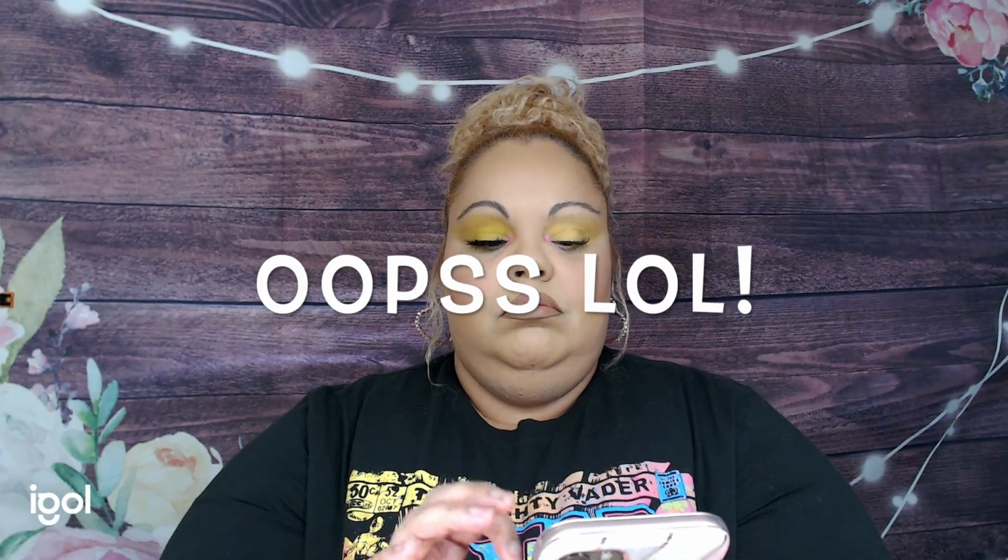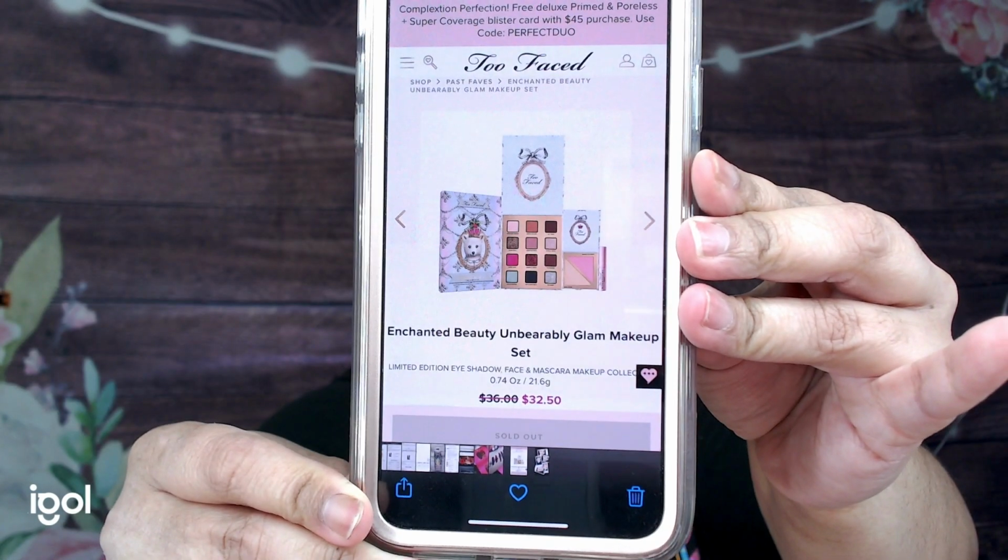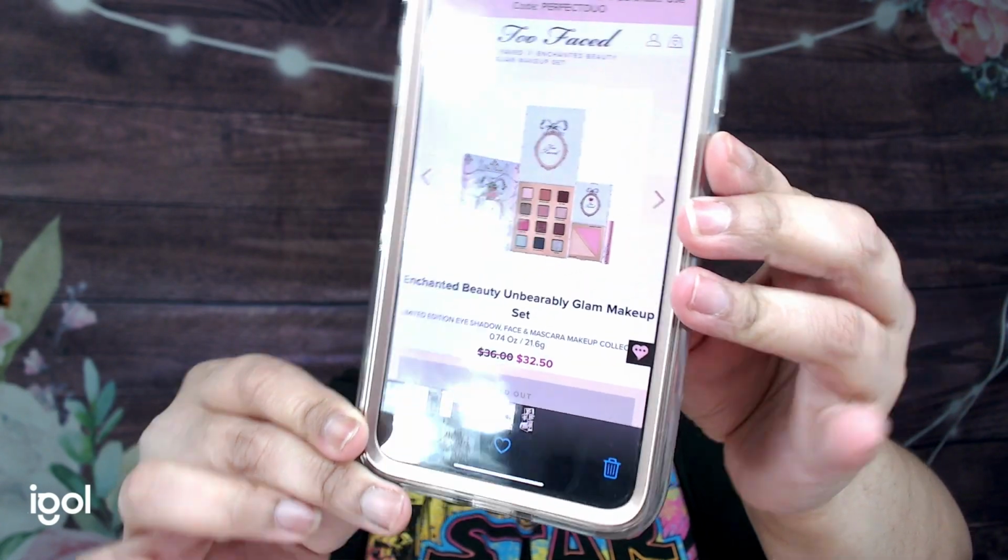So the Too Faced highlighter was actually part of a bundle. It was during Christmas time, and I bought it because I thought it was really pretty. Let me show you guys what that looks like. It came in that bundle right there. Right now they have it on sale for $32.50, but it's sold out. But I did buy the whole bundle, and that's where I got the highlighter from.